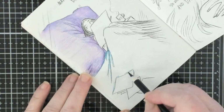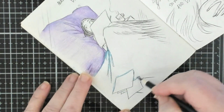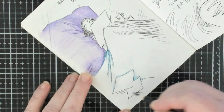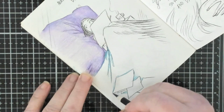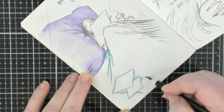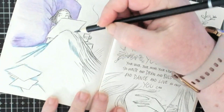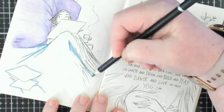And I'm just going around the pages here, because as you can see there's some depth there. A bit of a pile up. So we want to put a little bit of shadow behind it. Okay, and then we've got the other side of her knees here, which is going to have movement in the blanket itself. So that's the area that we're going to put the darkest colors.